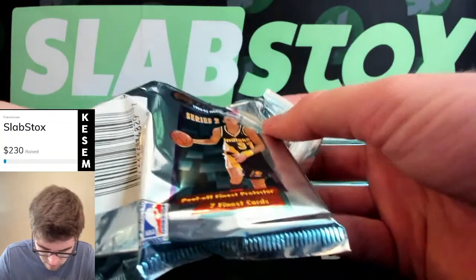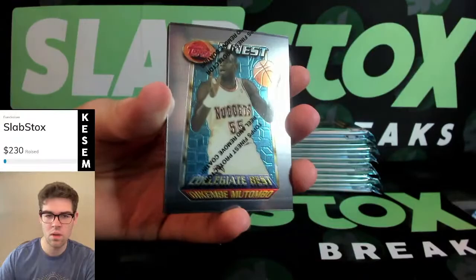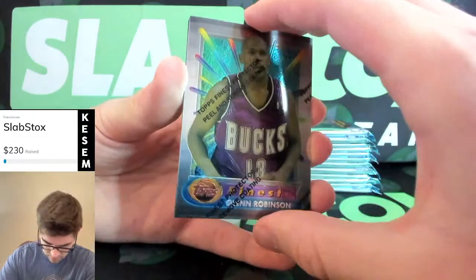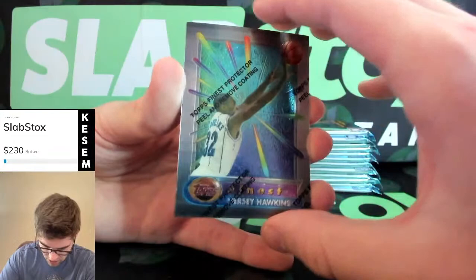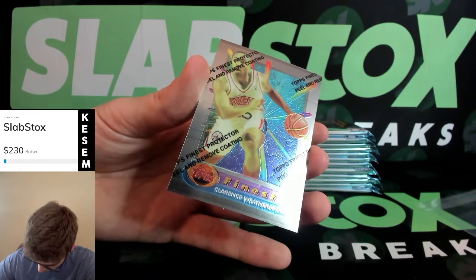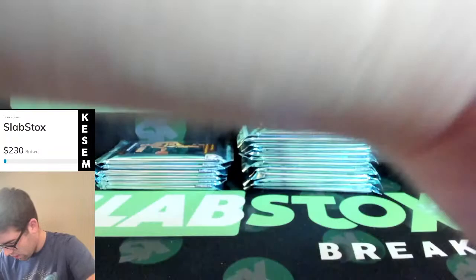Mutombo, Tyrone Corbin, Randy Woods, Glenn Robinson, Tom Hammonds, Hersey Hawkins, and Clarence Weatherspoon. It's definitely one of the weaker packs we've had so far. No insert, no bigger player at all. Mutombo, though, collegiate best, I guess, we can run with.